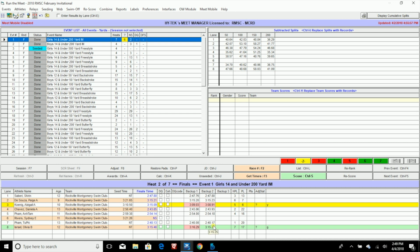And the third color is green. Here, if there are two backup times and one is within 0.30 seconds of the pad and one of the others is more than 0.30 seconds, it'll highlight green. So that basically means that one of the button times is confirming the pad, but one of the button times isn't. So whenever you see color, typically the administrative official is going to tell you whether or not to make a timing adjustment.